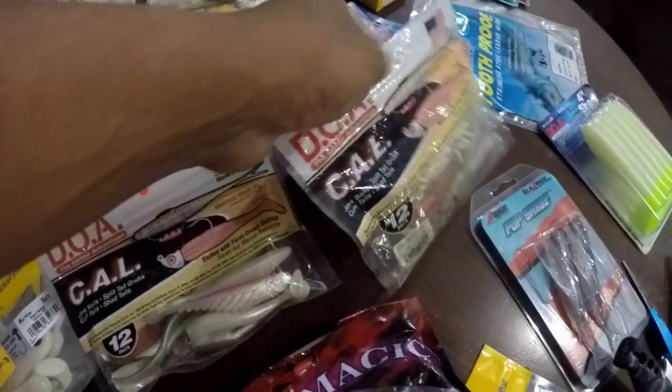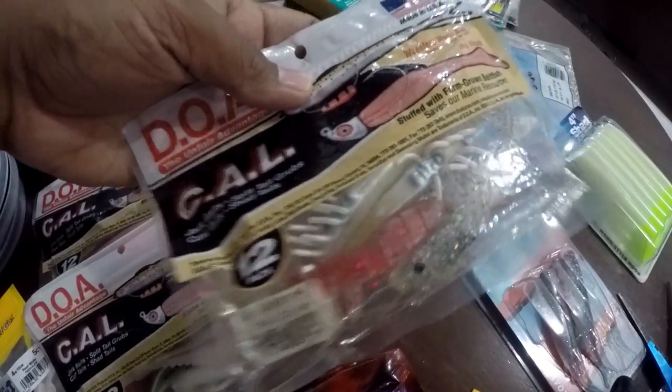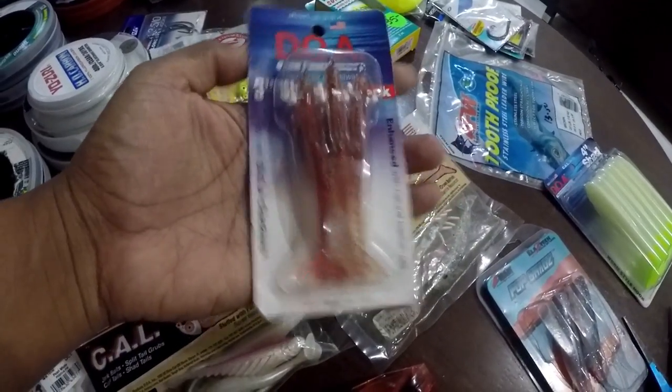Then I also have the DOA shrimp. This is the 3-inch shrimp. I have a variety of colors in here. This is how they come in the pack. Some are pre-rigged, some you have to rig for yourself.